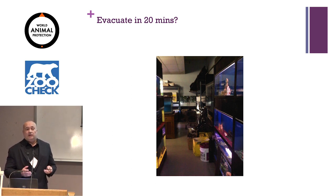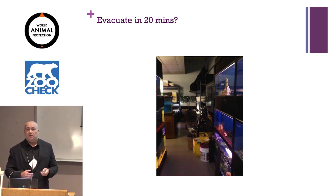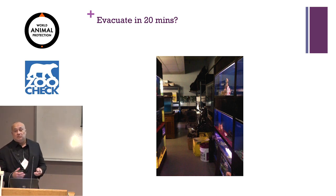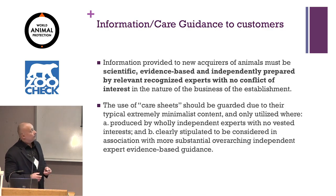You're just going to leave animals there on the basis that they're going to boil to death, or the glass is going to crack and the animals are going to spill out all over the floor. Is that something that should be acceptable? Why is a fish less important than a kitten? Shouldn't be. So if they can't evacuate all the animals in, say, 20 minutes or whatever is the given time, you fail them.